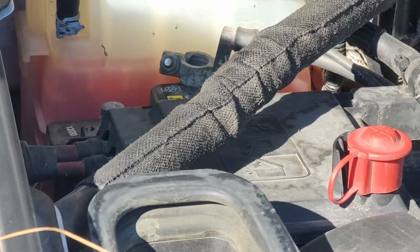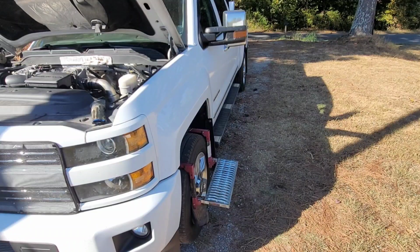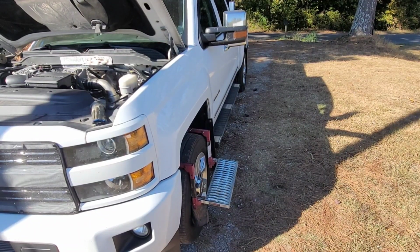We can move on top to the actuator. Now, I don't have a top side creeper, but anybody that knows me or watches my videos knows that I wear out one of the tire steps. That's very handy in a position like this where you're working on something in the center of the engine. It's not a top side creeper, but it helps.